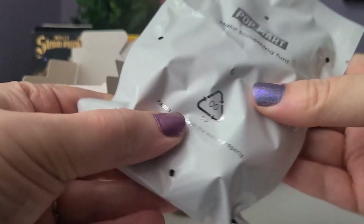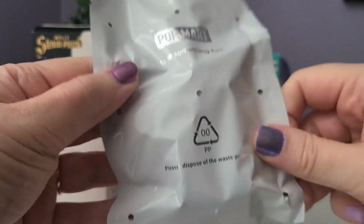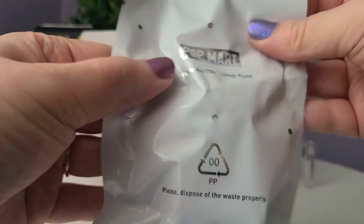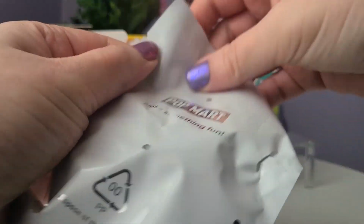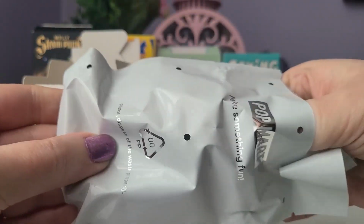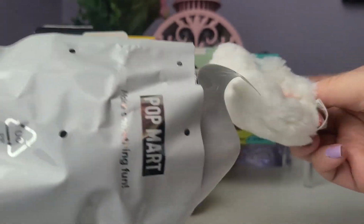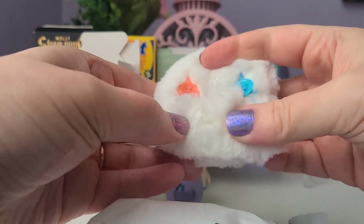And they are pretty small. Ooh, okay, maybe I shouldn't be touching it. I'm kind of cheating. I think I might have got an O. Based on the shape, I think O might be what I got, but let's see. I hope it's Utopia. Oh, cute! Oh, I totally cheated. And this is O.